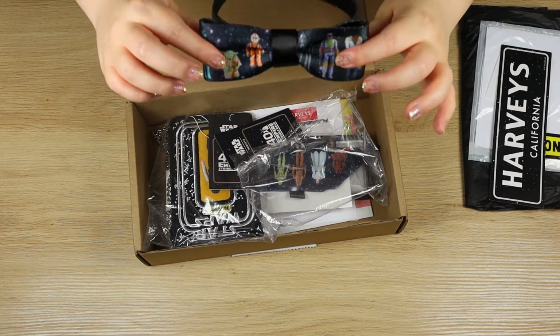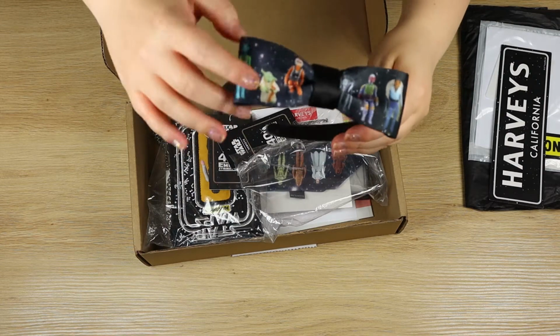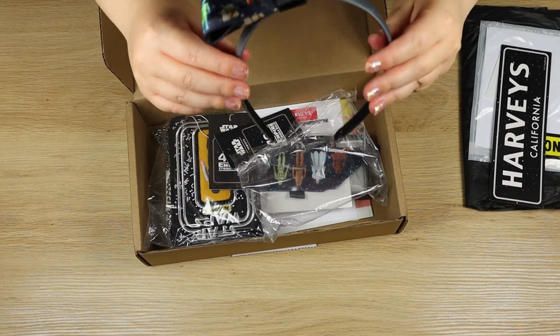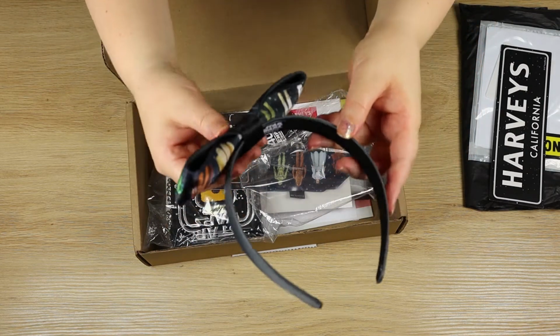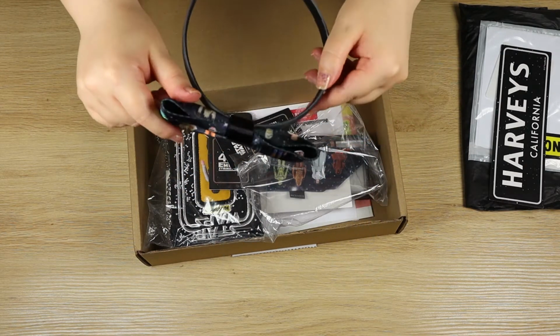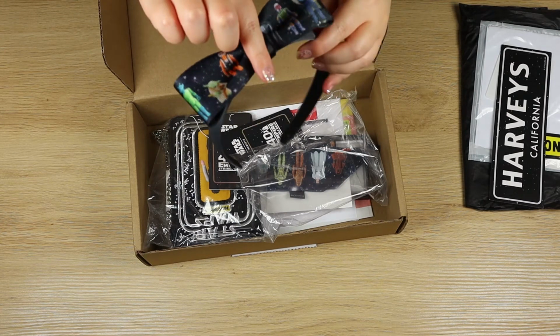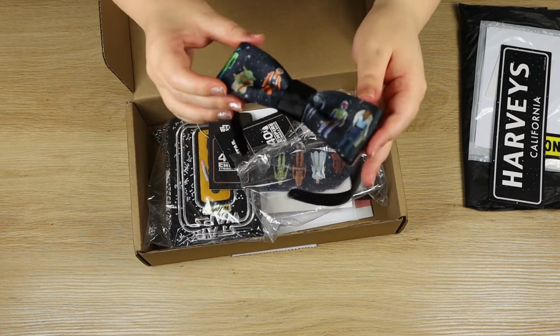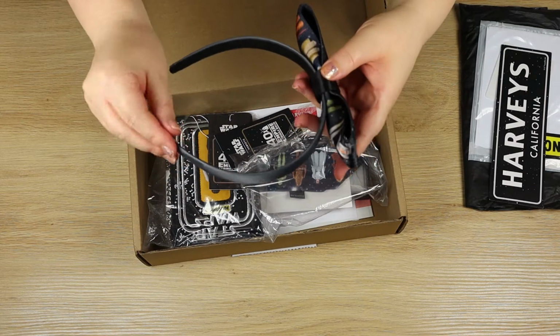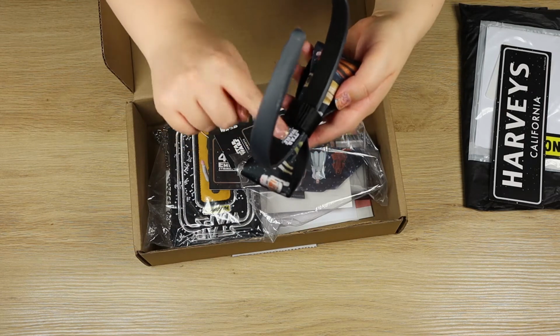And this is quite a rigid bow because it's made out of the seatbelt material. It's set just a little bit off to the side, so it's not right at the top. So it's got a really nice tilt, and it's affixed to the band with some plain black seatbelt fabric. But that's really, really cool. And it's got the Harveys tag tucked under there.